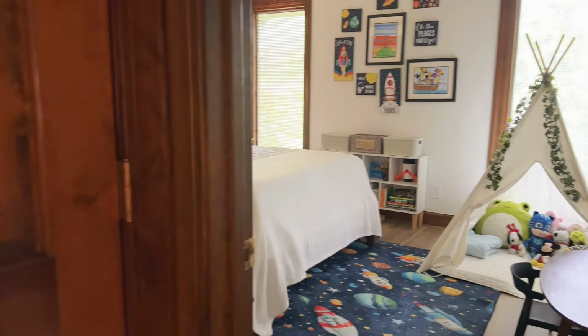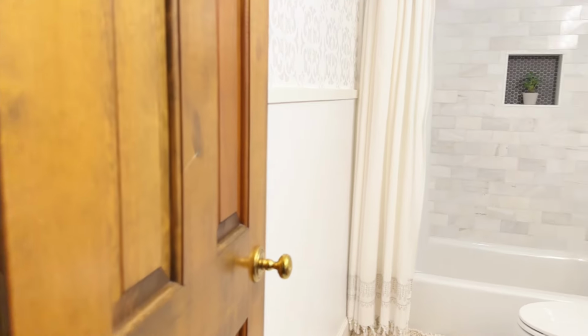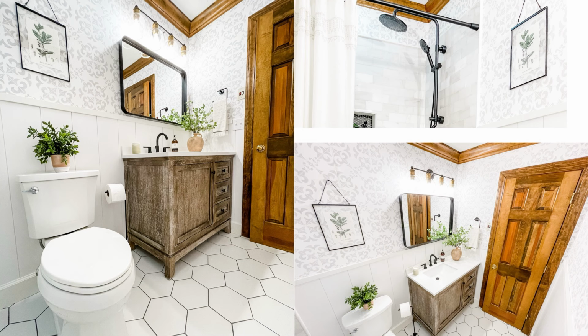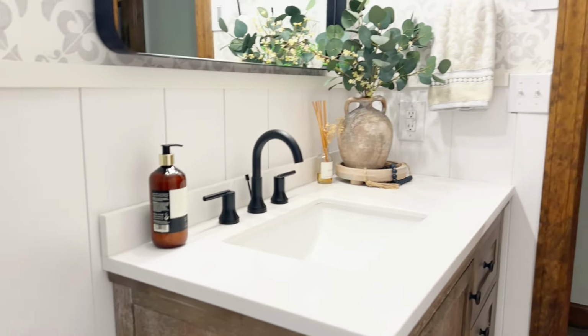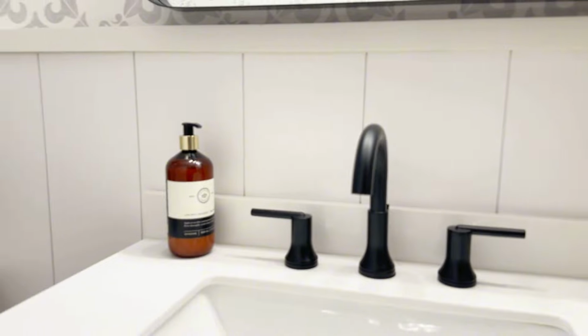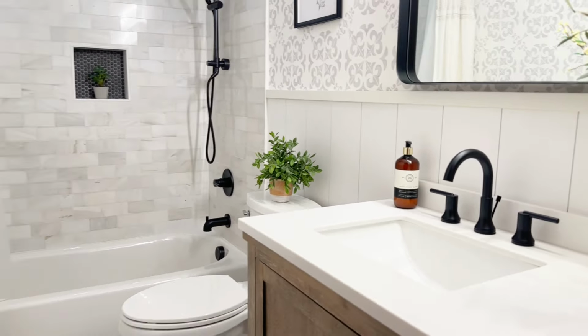Another thing that we did in the house was this full bathroom makeover. We did all the demo, and we put in the new tiles, the new floor, the vanity. We did a full bathroom renovation ourselves. The only thing we didn't do in this bathroom was the plumbing, but everything else we did. And I also have a video where I share how we did the whole bathroom renovation.